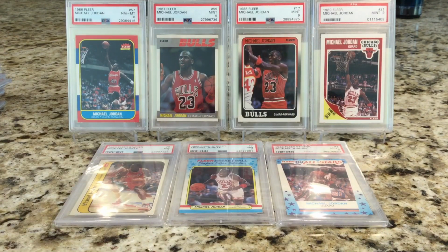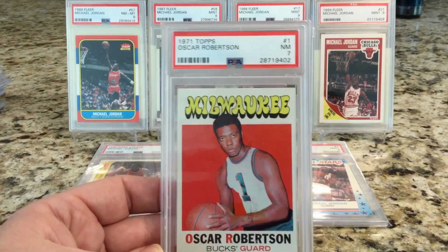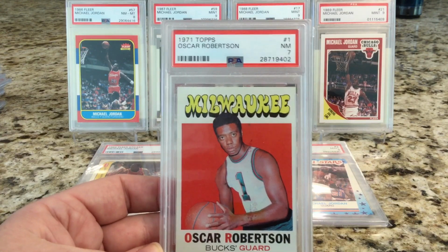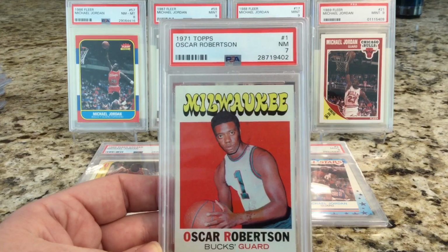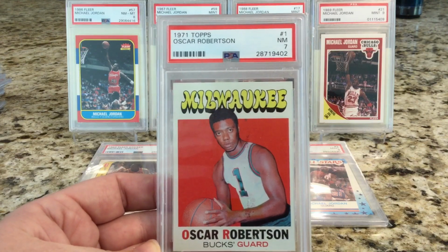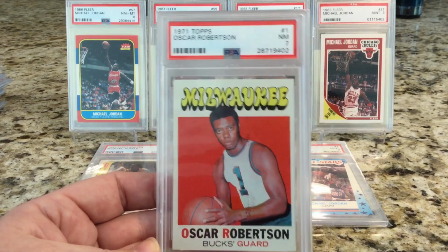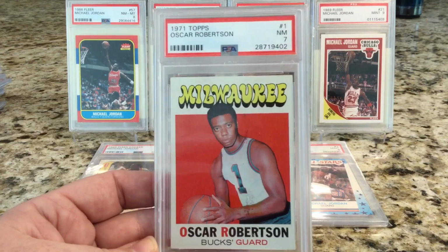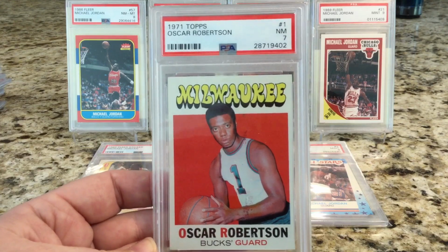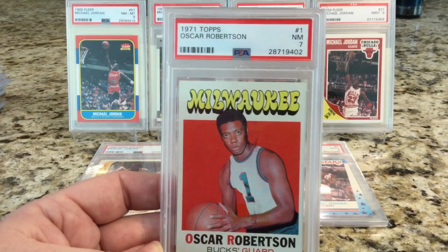Next up, back to my favorite set, is the 1971 Topps Oscar Robertson in a PSA 7 with that backwards jersey on, because Topps didn't have the NBA licensing at the time, so you'll see players with either covered up numbers or their jersey on backwards. Not my best purchase. I missed the little print lines there running kind of vertical in it, a print stain. But still, centering is good on this. Tough year to get centered. So 71 Oscar Robertson.